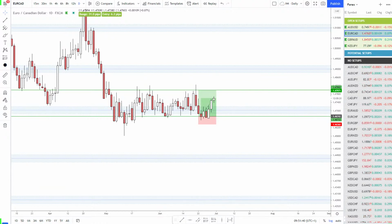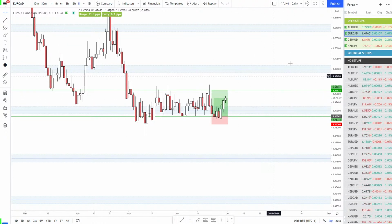This is Nick from ForexForNoobs.com with the daily analysis. Today is Wednesday, the 30th of June, 2021. Time is 9:51 here in the UK. You're looking at a EuroCAD daily chart. Today's analysis, we're going to be looking for price action setups across all the pairs listed to the right here. So let's just dive right into it.